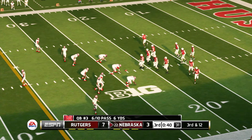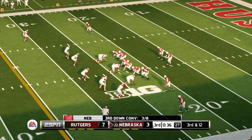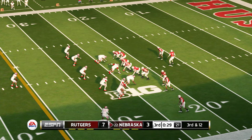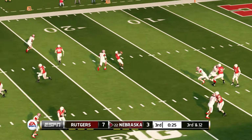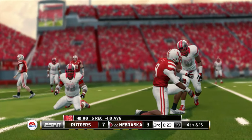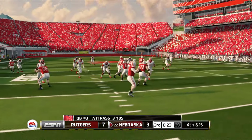Tight left. Third down. Got a man, but he's tackled back behind the line of scrimmage. That's a loss of 3 yards on the play. That brings up fourth and 15.